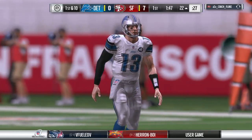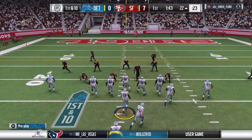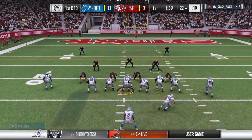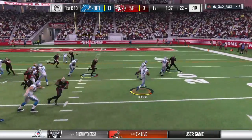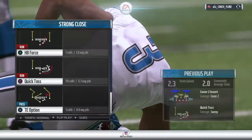Nothing different than what they've seen all year long. They want to continue to ride that momentum. Looking to jam the receivers at the line here. Press coverage look defensively. Now they'll run it on the toss. And he's got 4 down inside the 20 to the 18.